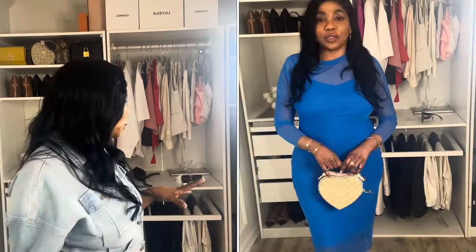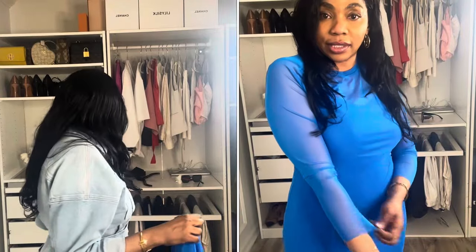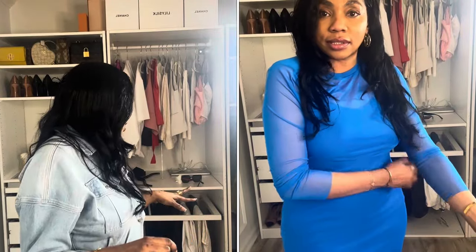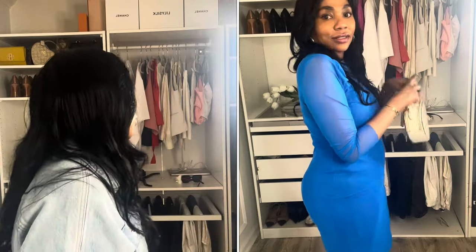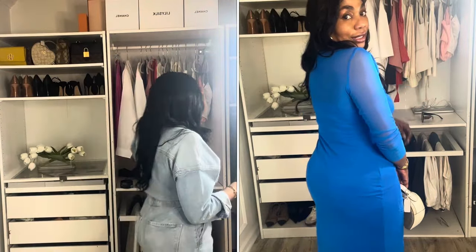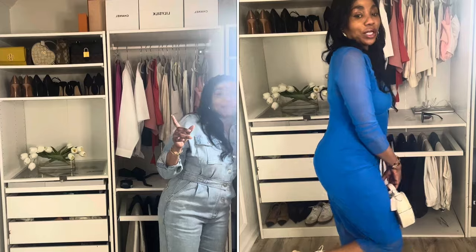And if you look right over here, guys, you're gonna see me in this dress. I am wearing this dress with my white mules. Open-toe mules I got from Express a couple years ago, just to add that pop of color. And you're also going to see me with my little Coach bag with this blue dress. A great piece to have in your wardrobe.